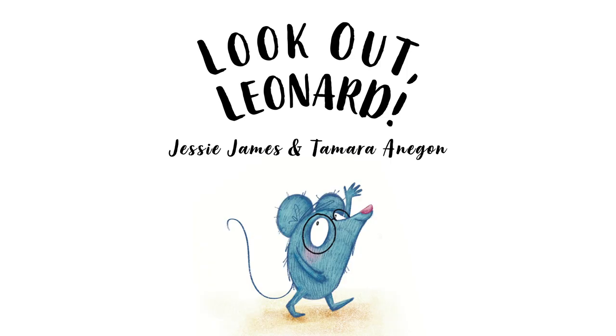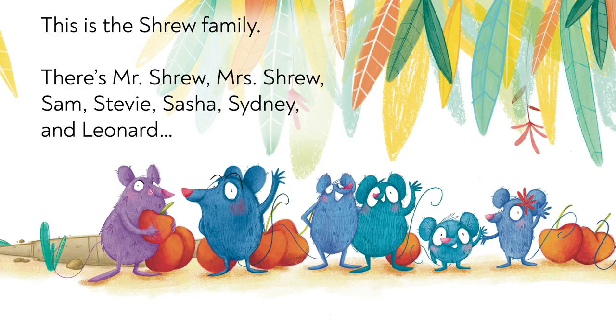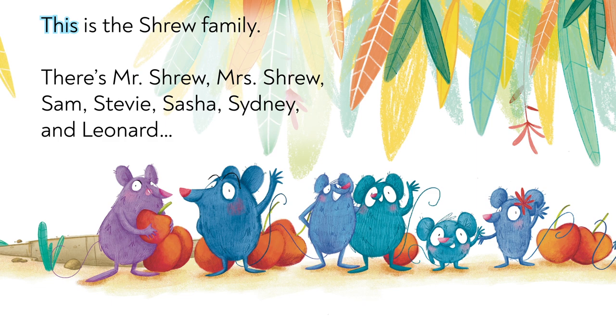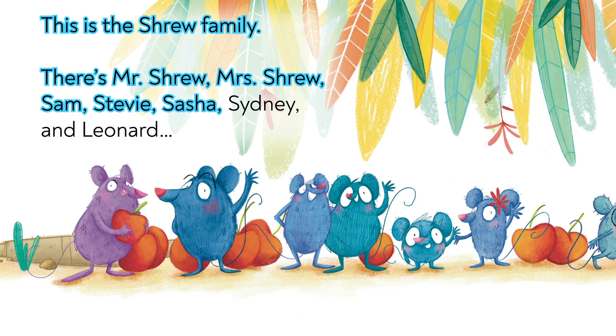Today, we're going to read a story about a little shrew who gets into a lot of trouble. It's called Look Out, Leonard by Jesse James, illustrated by Tamara Anagon. This is the Shrew family. There's Mr. Shrew, Mrs. Shrew, Sam, Stevie, Sasha, Sydney, and Leonard.